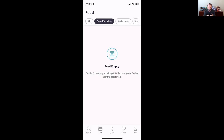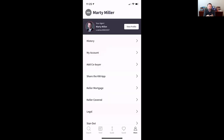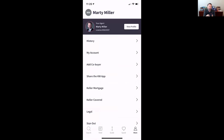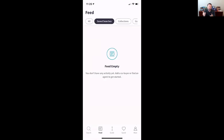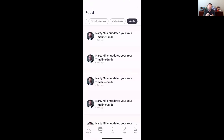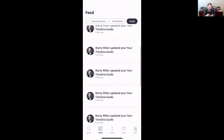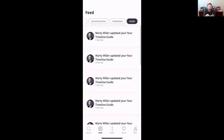So if you click on the more button one more time, you'll see the third option down is add co-buyer. You would put in the co-buyer, and once they had accepted the app, downloaded it, then in the feed, you'll start to see each other's saved searches and collections. Lastly, you can see the guide, and that's where we're going to go next. Anytime you update as the agent a timeline guide, your consumer will get a heads up.